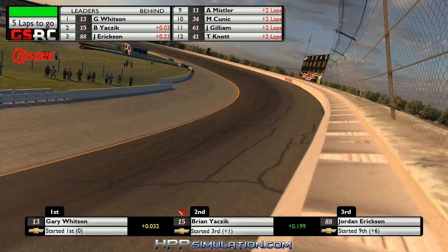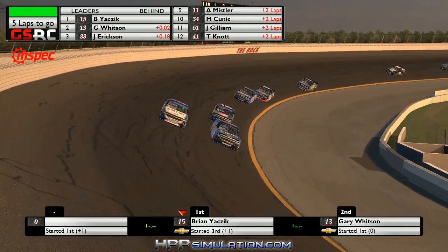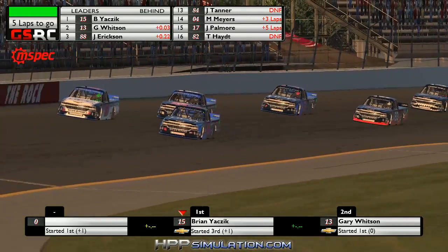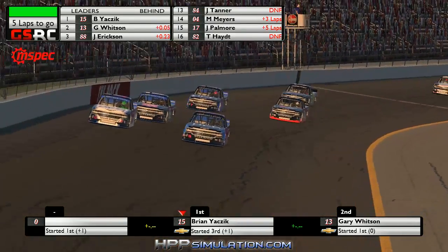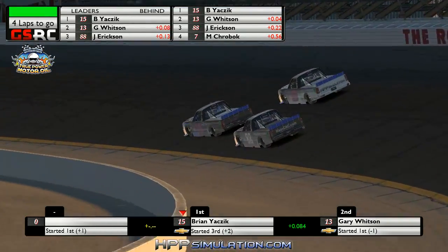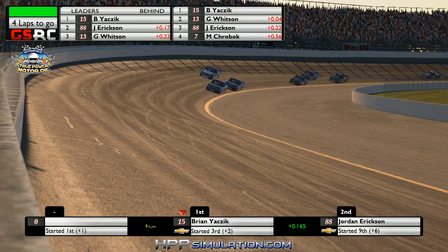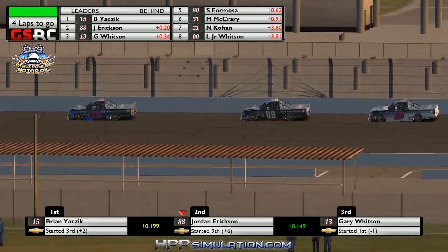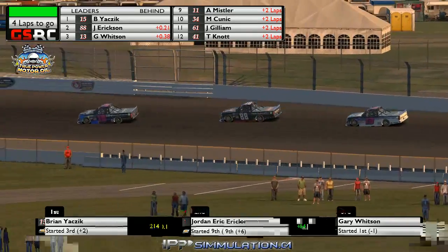Battle for the race lead. And this is what Nick Cohan wants to see and what Gary Whitson does not want to see at all. Gary has no choice. He must battle Brian Jarzik for this race win. Oh man, he tries to get to that right rear quarter panel, slow him down, but it actually costs Gary Whitson on the high side as he loses a position to Jordan Eriksson.